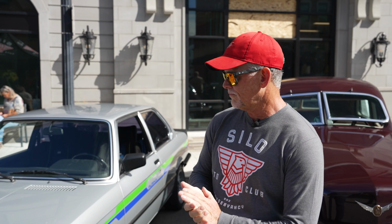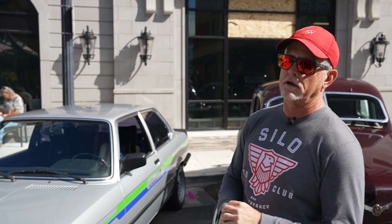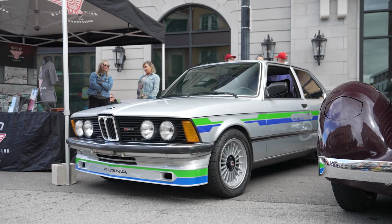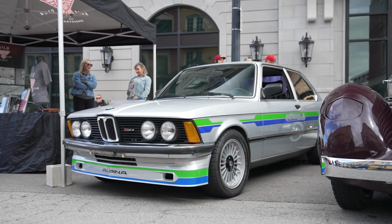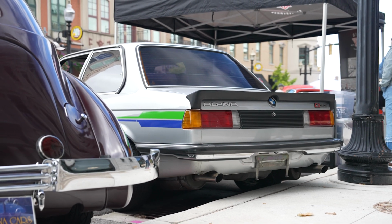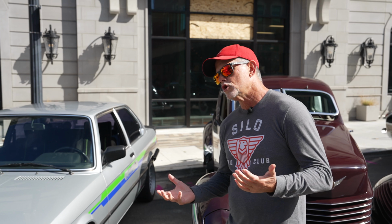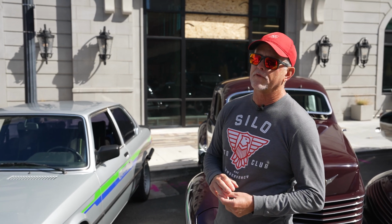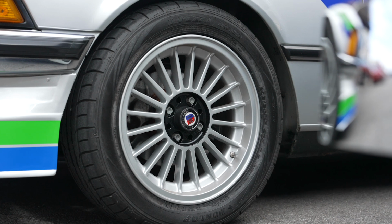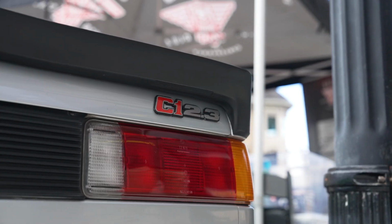So this car is a 1983 Alpina C1 2.3. It's based on the E21 body style for BMW. From the factory, the 323s were 140, 150 horsepower. Alpina took them and built 50 or 60 of these C1 2.3s that are more like 175 horsepower.